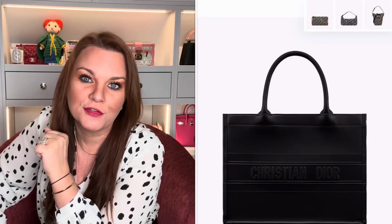At number 4, you can actually get a medium Dior book tote in a leather for £2,450.